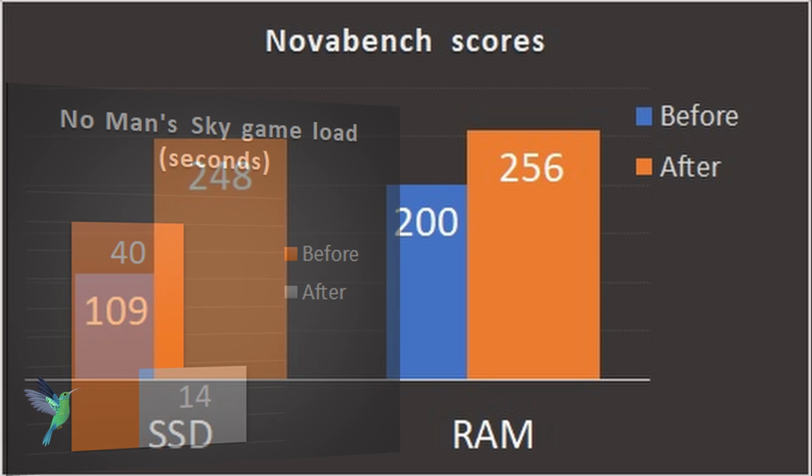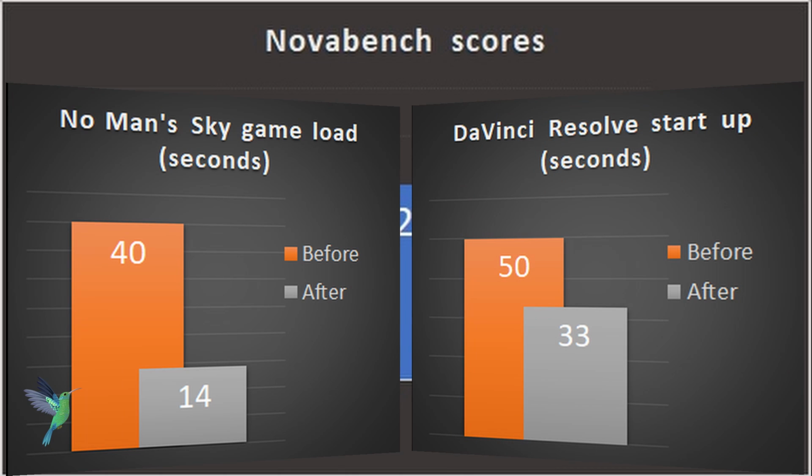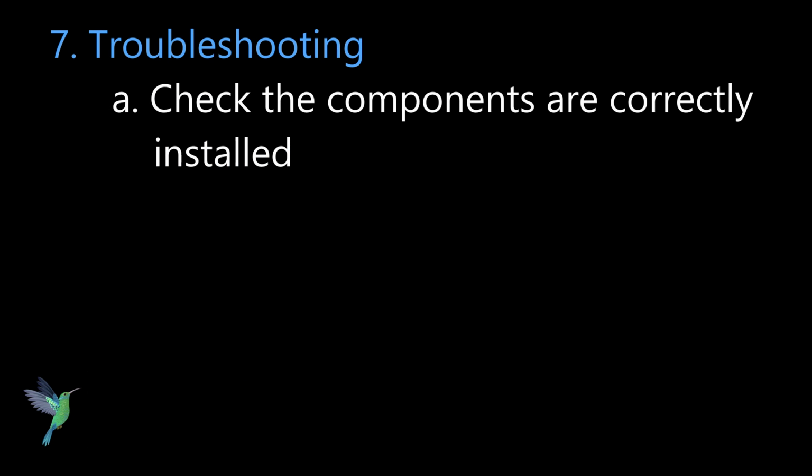But let's look at some big applications I commonly use. No Man's Sky is a big game. It's gone down from 40 seconds load time down to 14, that's significant. And DaVinci Resolve, good results there too. So that's a good result. Now, troubleshooting. We're hoping everything's gone okay, but if not, then do these things.